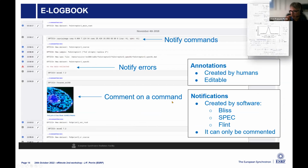The logbook, quickly a view on the interface. The idea was to replace the paper logbook with something that could be searched and shared remotely. A very complete logbook now.